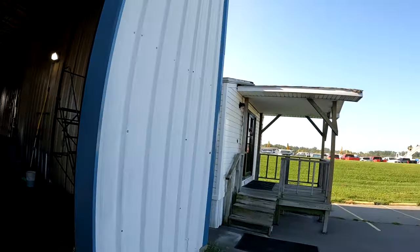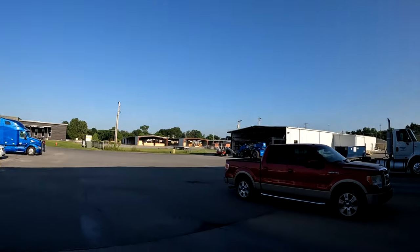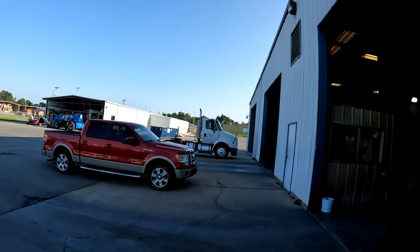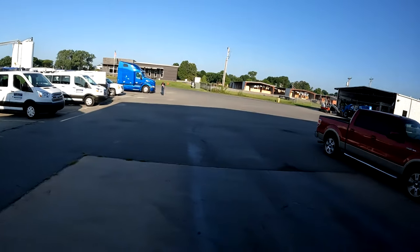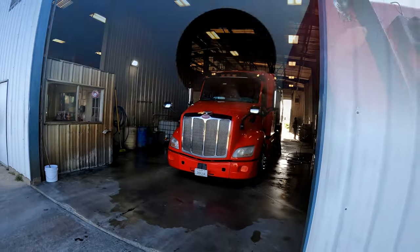And then when I'm done, I'll probably just go over there into that parking lot and lift my trailer up a little bit and let it drip dry for a while. Still don't have a load, so hopefully something will surface pretty soon.